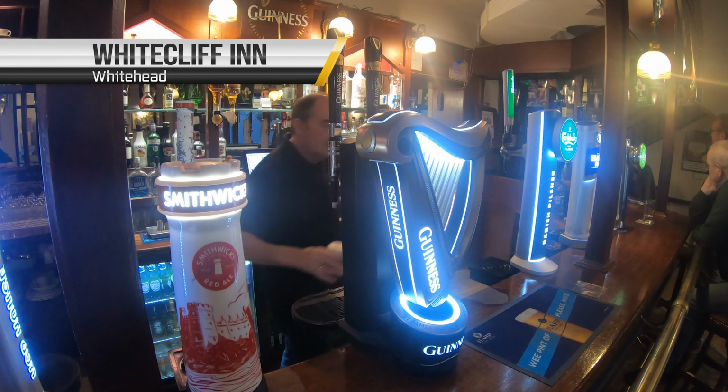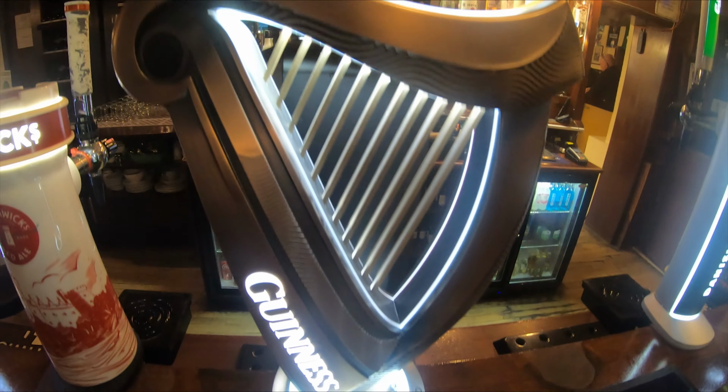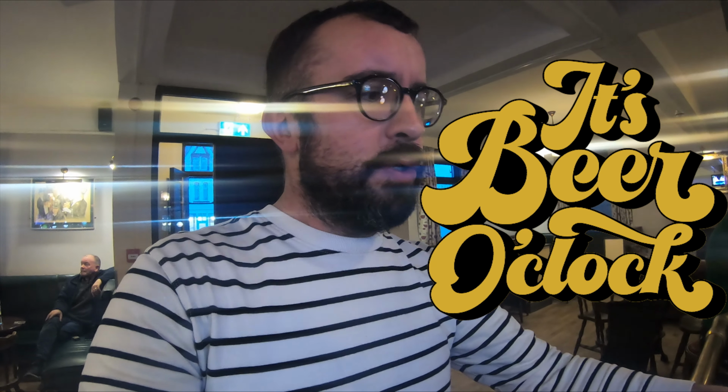What time is it, folks? It's nearly Guinness time. You know what time it is? It's beer o'clock. I'm here in the Whitecliff Inn, just having a nice pint of Guinness. If you fancy a wee pint before you head back to Belfast, pop in and have a pint of the black stuff. That's what I'm doing.